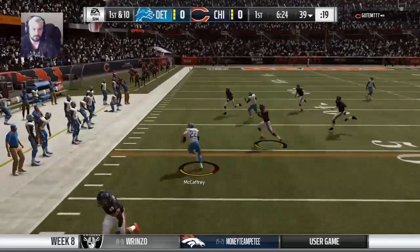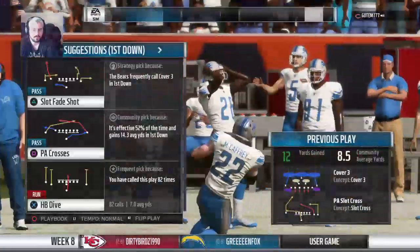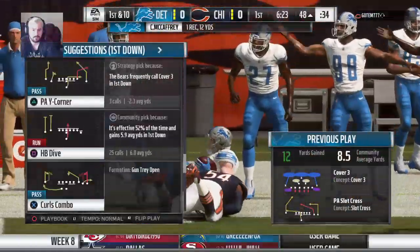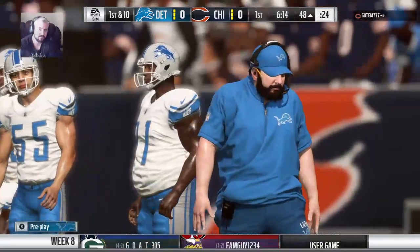And he'll dump this off to his running back, McCaffrey. They pick up 12 on the play there, and they move the chains. Nice little nifty play for him there. Yeah, that's the ability to read a defense and utilize players that don't often get picked up in coverage easily. And I'm talking about being able to use the backs out of the backfield.